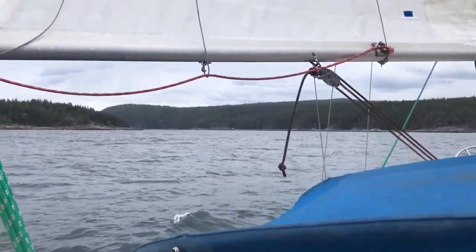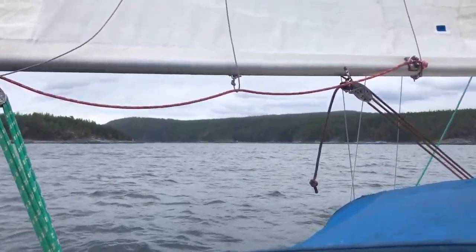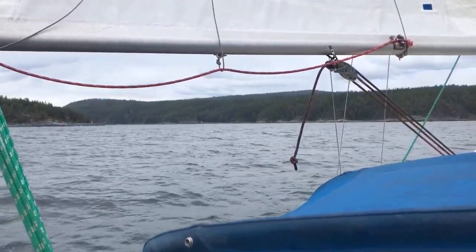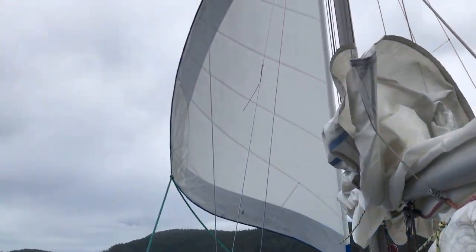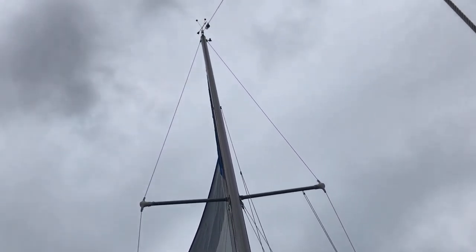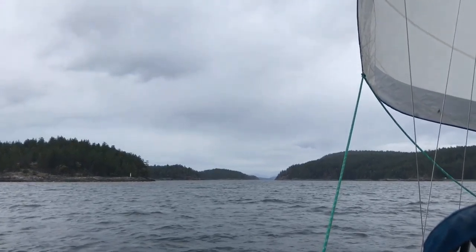We'll put you back in my pocket for a few minutes here and get you turned back on once we're going in the intended direction. And here we are, almost going downwind through said channel.